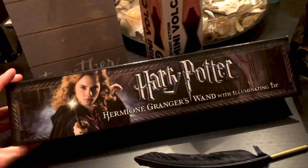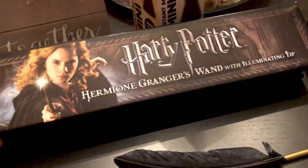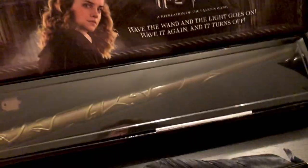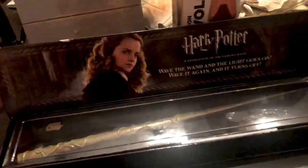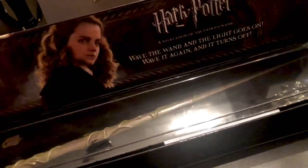Up first from Barnes & Noble, we have this Harry Potter Hermione Granger wand with illuminating tip. Now, I have not tested this, but I have to admit, I was so excited when I saw it. I actually couldn't believe it. When I was like 13, I wanted this so bad. It was $29.95, so just shy of 30 bucks. And I definitely need to do a little unboxing and give this a try later.